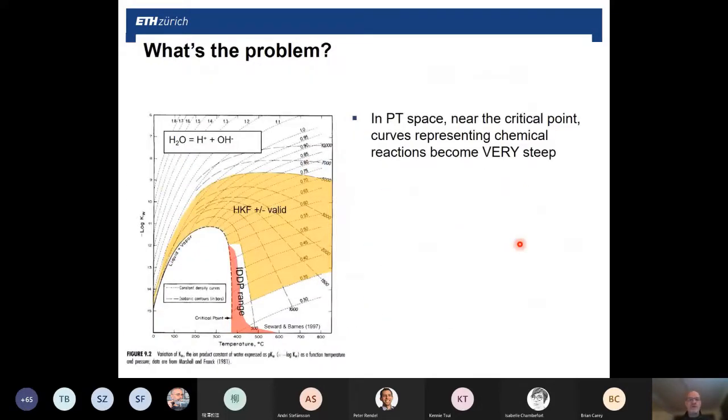So what's the problem there? Let's have a look at this diagram. It's for the self-ionization of water. So H2O goes to H+ and OH-. That's the reaction that controls what is neutral pH. On the horizontal axis is temperature, and on the vertical axis is the logarithm of the equilibrium constant for this reaction. You see here at 25 degrees and 1 bar, so at boiling pressures, it's 14. That's what you know. The pH range at ambient conditions is from 0 to 14, and neutral pH is just half of this value, it would be 7.